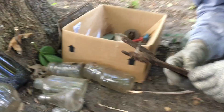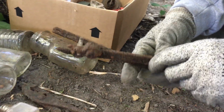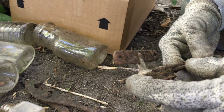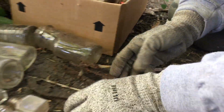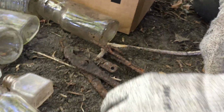Anyone remember what this is? Look at how old that is, you guys. Look at that. It's an old can opener. And this here is what you'd use to pop the beer cap off the can. Found an old pair of pliers.